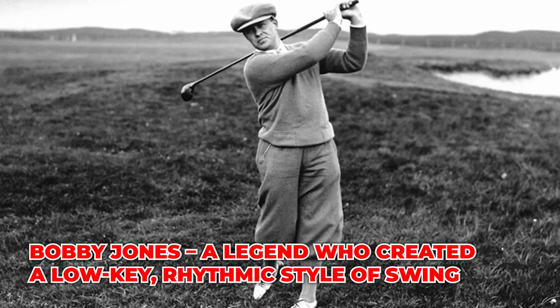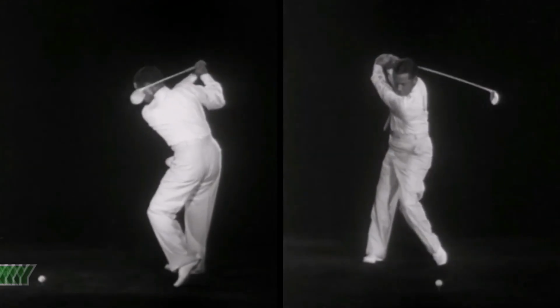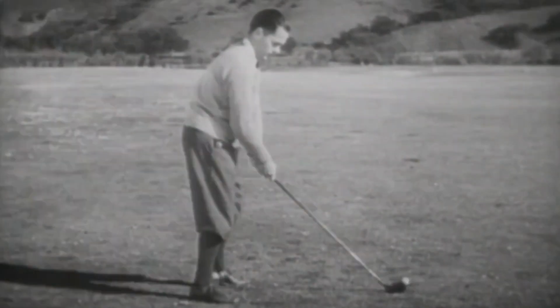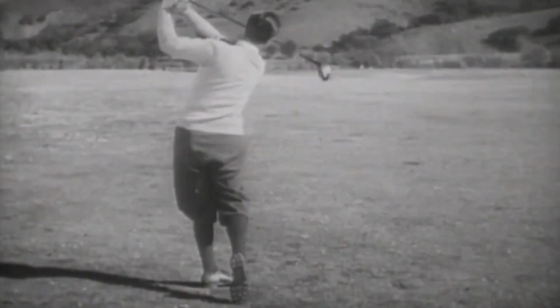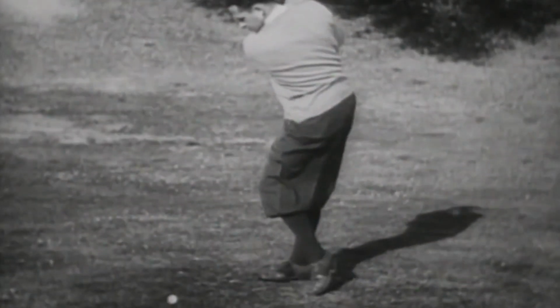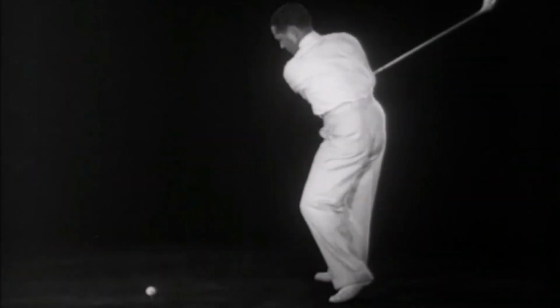Finally, we have Bobby Jones, a legend who created a low-key, rhythmic style of swing. Bobby Jones's swing is one of the most studied in golf history. It's an enigma in that it's so simple and yet so effective. He studied the history and mechanics of golf's top players and one day decided to analyze his own swing, which he did by viewing it in a mirror.